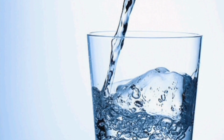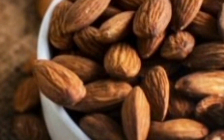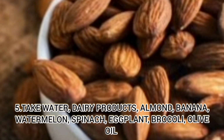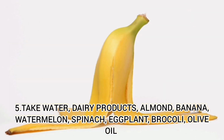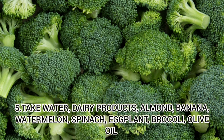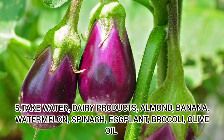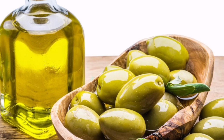Some sweat reducing foods you might want to incorporate include water, foods with a high calcium content like dairy products and cheese, almonds, bananas, whey, vegetables and fruits with high water content, for example watermelon, grapes, broccoli, spinach, cauliflower, bell pepper, eggplant and red cabbage. Olive oil, oats, green tea, sweet potatoes.